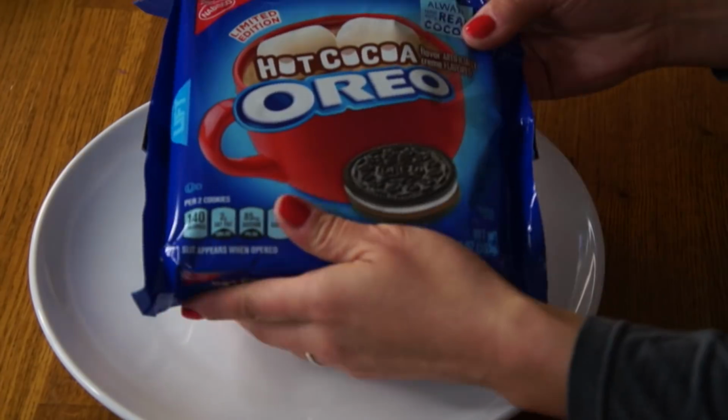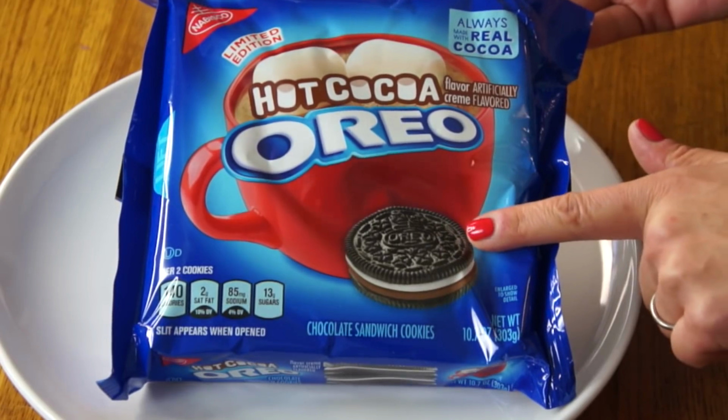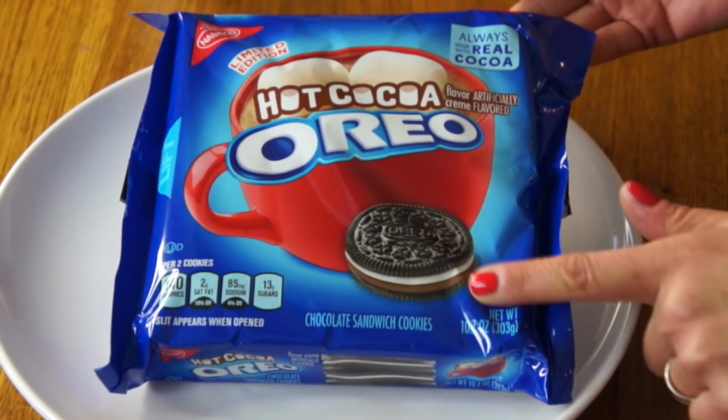The first one I have is this one, and I believe this is from the winter edition. This is the hot cocoa Oreo. It has the same chocolate Oreo cookies, but looks like there's 2 different colors of frosting. Let's go ahead and take a look.